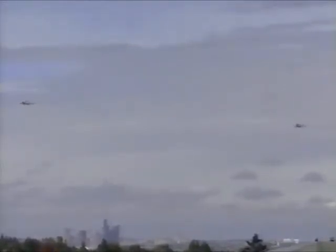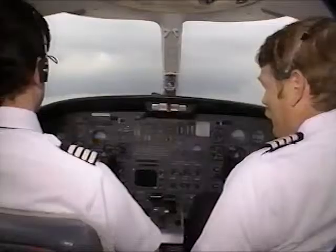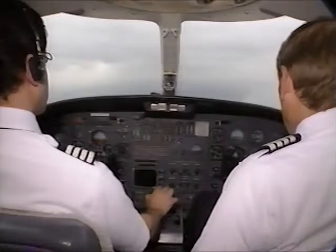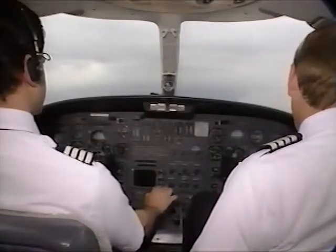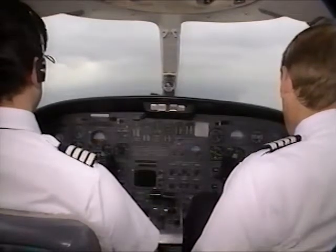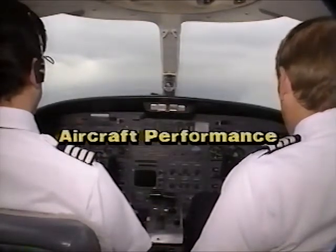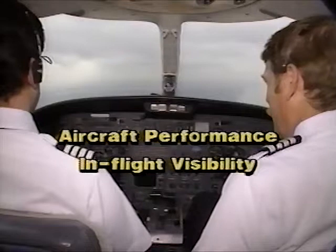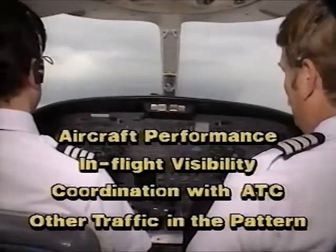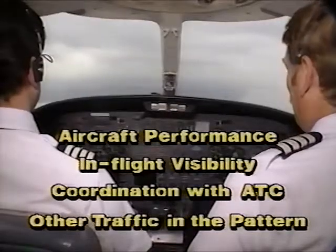Knowing the distance from the runway to an instrument final approach fix or an available landmark can be helpful in determining relative distances. There are multiple ways to increase separation distances while following an aircraft on final approach. Several factors should be considered, however, before implementing these techniques: aircraft performance, in-flight visibility, coordination with ATC, and other traffic in the pattern that are taking off or preparing to take off.